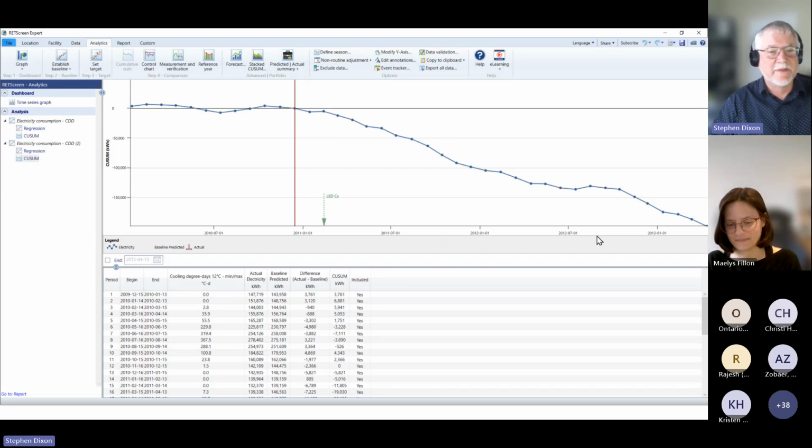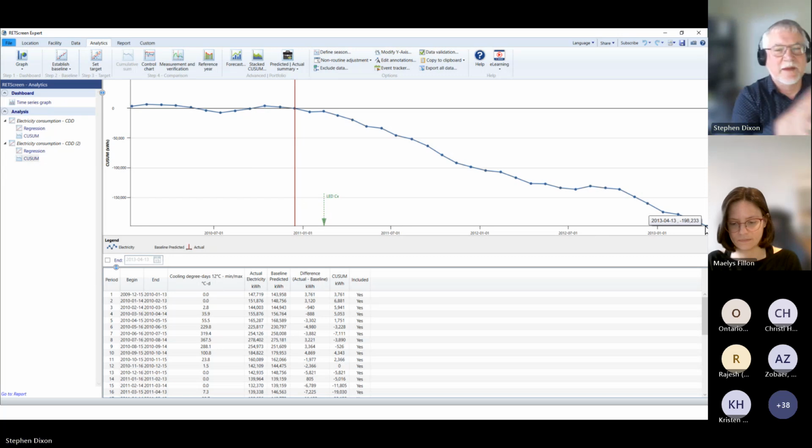All right. And this is telling me, by the end of the data set that I have here, the cumulative sum of the difference between the baseline period and what we actually consumed, right? So it's like Mail has said, that equation. I'm glad you showed that equation before because that's the underlying math. It's about 200,000 kilowatt hours. This retrofit saved about 200,000 kilowatt hours.